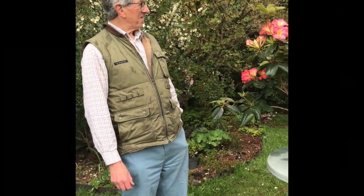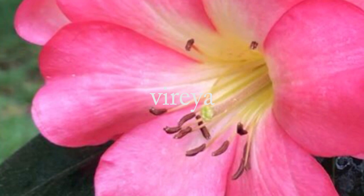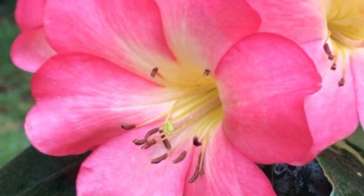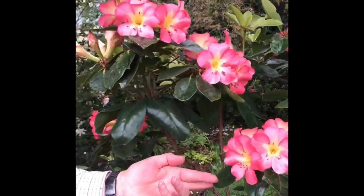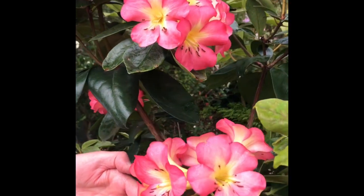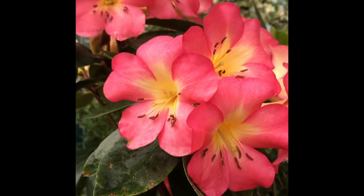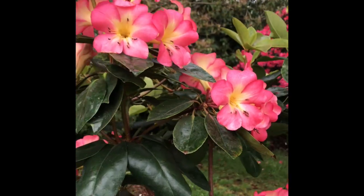Well, my final one I'd like to show you today is something completely different, because this is not a hardy rhododendron in any sense. This is one of the tropical rhododendrons which are called Vireyas, and these have to be kept in a not a warm greenhouse, but a slightly heated greenhouse over the winter. But the thing about these tropical rhododendrons is the amazing exotic colour which you never get in a hardy rhododendron, that mixture of pink and yellow in one flower. And the other thing is, being tropical, they're not seasonal plants, so this carries on flowering for months on end. So these are something which are really interesting and a little bit different.